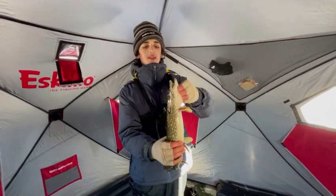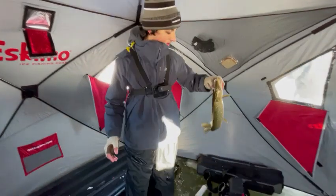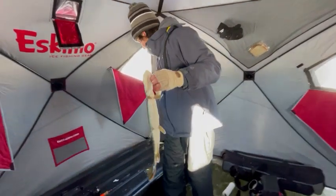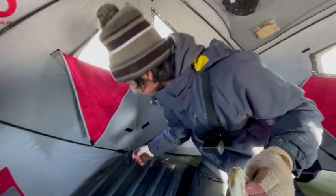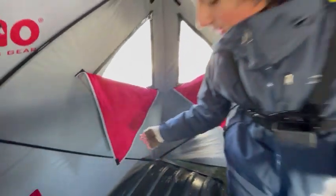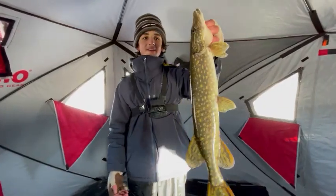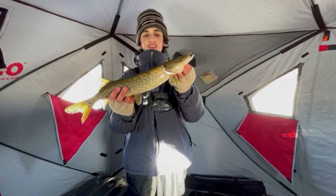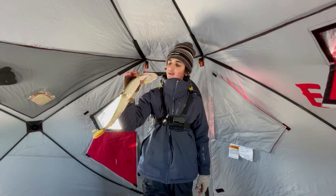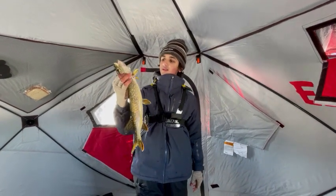I caught this nice pike. We just are on the edge of a weed line right now, and I was using actually a little tungsten jig. Here. Actually snapped off the hook. You see? Snapped off the hook. Got this nice pike out of it. So, got this nice pike, perfect for eating. And I guess I can eat it.